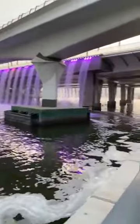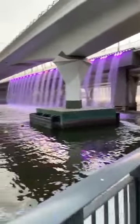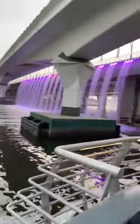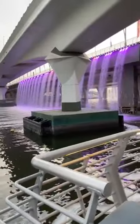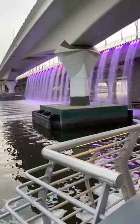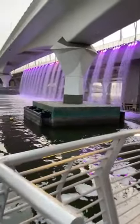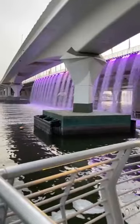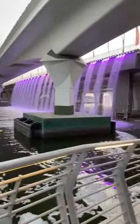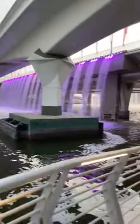You see, this is the waterfall. Okay, how nice it is. So stay with me. We will go on a little bit of a journey today. And guys, you know, this waterfall has a sensor. When any boat comes near it, it will stop and the waterfall will flow from the corner. And in the night also, it will come with different colors, with the UAE flag. Okay, so it's fantastic. If any boat comes, you will see. But unfortunately, there is no boat today.